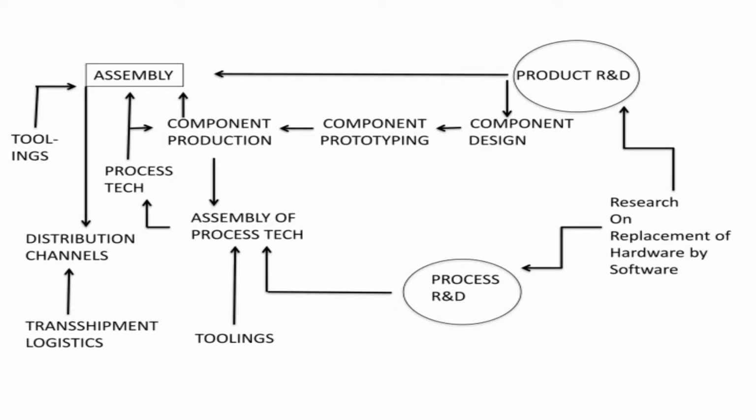Let me explain what I mean here. So here is a typical ecosystem. This is the pull, which pulls much of the production that seems to be happening in any sector. You have component production, prototyping, design, pulled by product R&D, process on the shop floors. Then there's assembly of process technology, the toolings, and then there's the distribution part of it. Now, the biggest opportunity that lies in photovoltaic cells, et cetera, is delayed many times simply because to put them together, you need a silver paste.